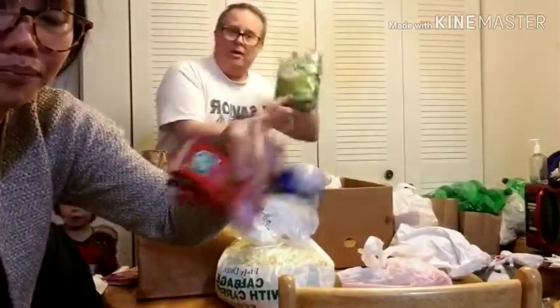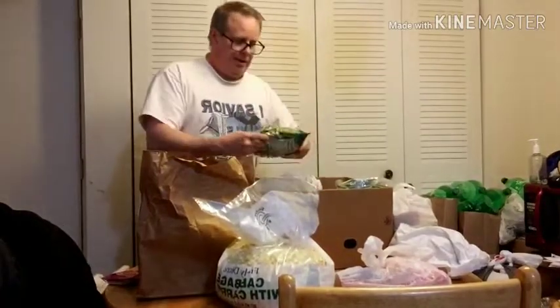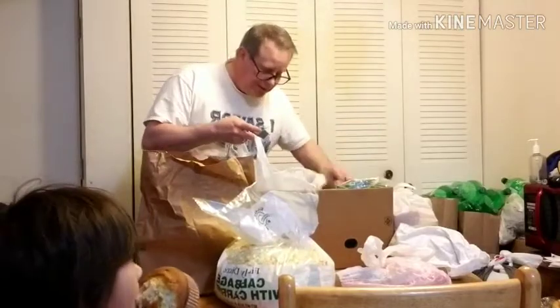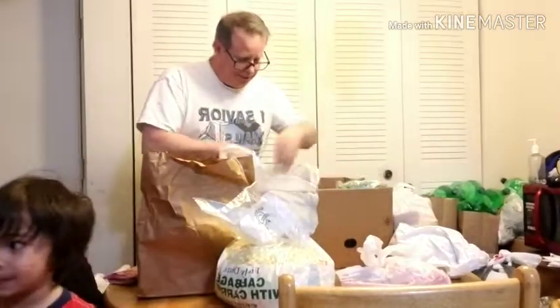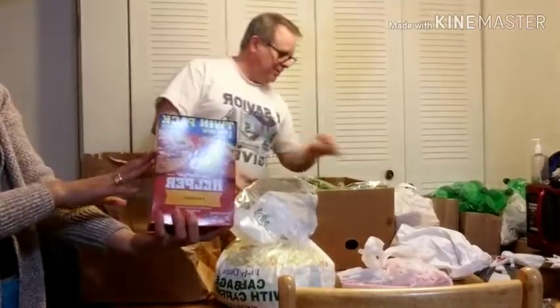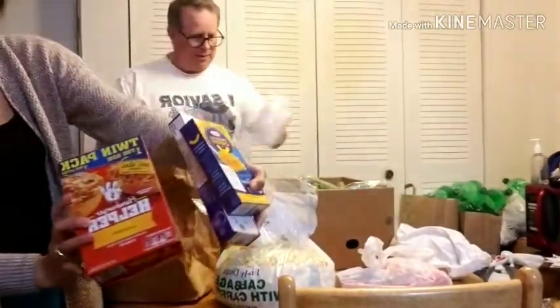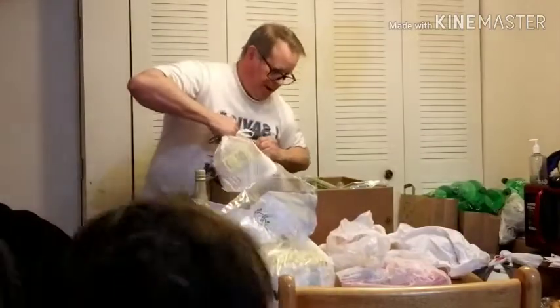Snacks, yeah. Green beans. Sugar snap peas, for Kingston, guys. More sugar snap peas and more green beans. We will be eating good. This one is for baking mac and cheese.